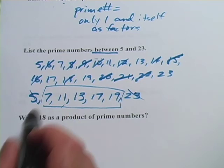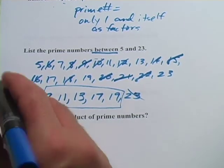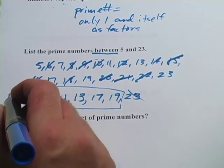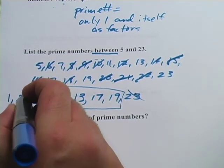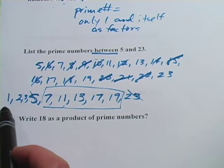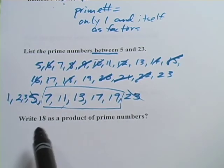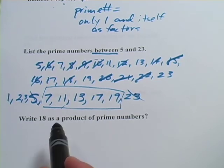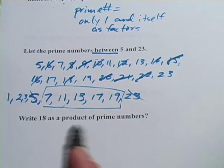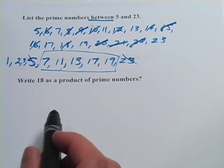Now, just to introduce you to the first few prime numbers so you kind of have them in your head, if I wanted to complete this list, I would add a 1 and a 2 and a 3 here. 1, 2, 3 all only have 1 and themselves as factors. So 1, 2, 3, 5, 7, 11, 13, 17, 19, 23. Those are the first chunk of prime numbers, and it's kind of good to get to know these, to remember that they're prime. Once you're familiar with them, they do tend to stick out a little bit, so I'm sure you'll remember them well. Let's look at one last type of problem with prime numbers.